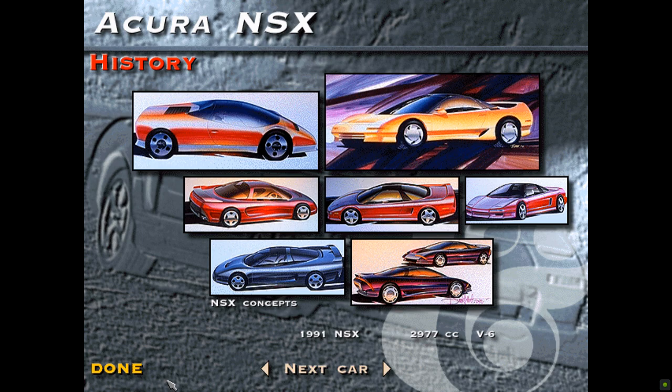It was a logical next step to enter the exotic car market by playing off its strong reputation in Formula One. In preparing to build the NSX, Honda constructed one of the most technologically advanced manufacturing facilities in the world in Tochigi, Japan. In 1991, this plant started building the NSX, the world's first series-produced sports car with an all-aluminum frame and body.